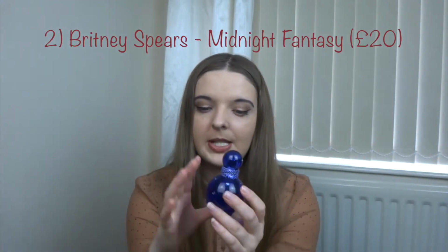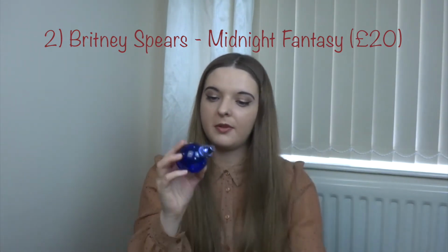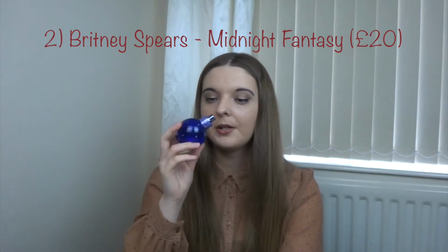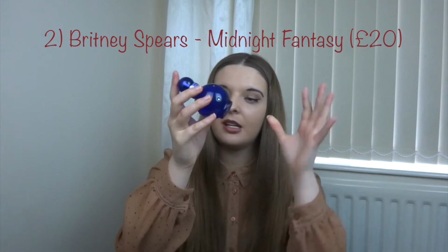That's perfume number 1. Britney Spears, Midnight Fantasy. This is the smallest version you can get, and this at one point was very, very popular with the girls at school. When I was at school, this was the most popular perfume you could have. This and the pink one, the little pink one. I forgot what that one's called.